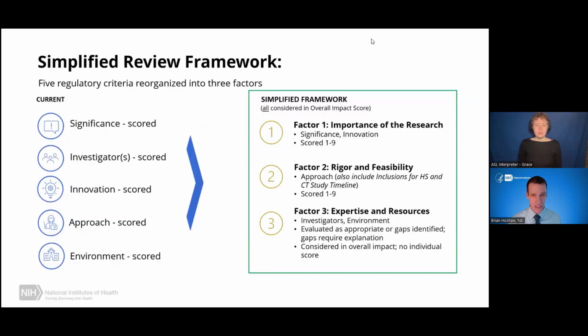So here's a snapshot showing what is changing in the peer review as part of SRF. On the left, we have the way reviewers currently review these applications. We have the 5 review criteria. Each one received an individual score, and then all 5 will be incorporated to affect the overall impact score.